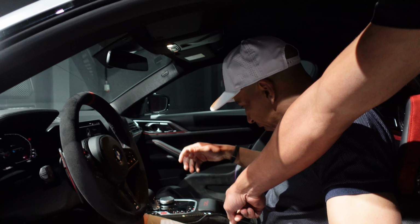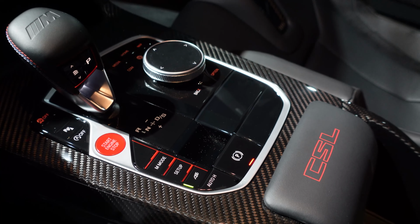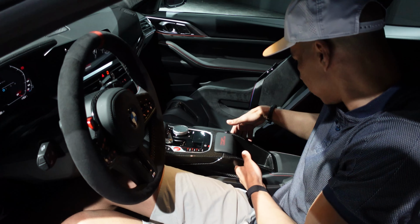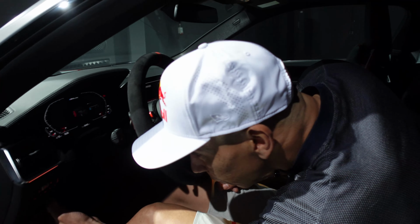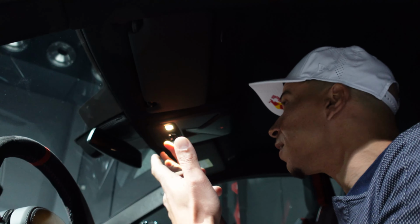They put even more carbon fiber in the middle console. Not only carbon fiber, this is a completely different console than the M4 usually has. Completely different. Everything is different in here. This is a new interior, what the hell? Even the lights are different. Oh yeah, you're right. Even the lighting, it's not as distracting. This is to stay focused on.